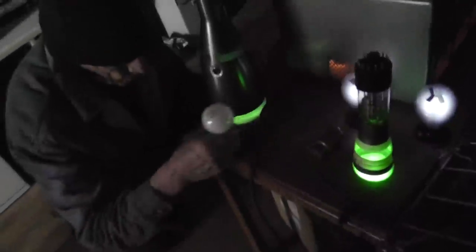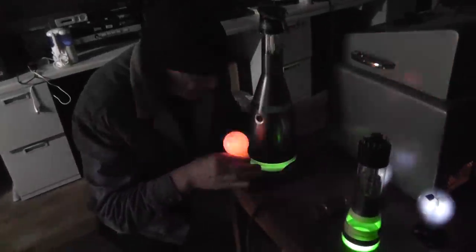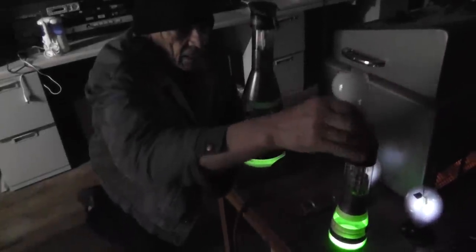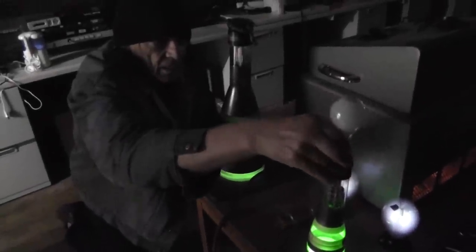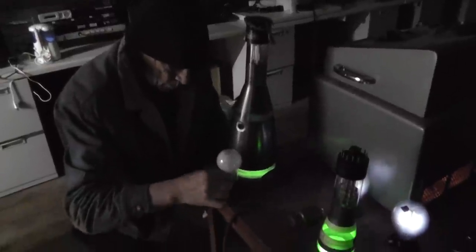Interesting. What happens if you take the mesh? You gonna try to do a light bulb now? Oh boy. Stealing the power off of it for sure. Let's see if it transfers. That one's got the plug on it still.